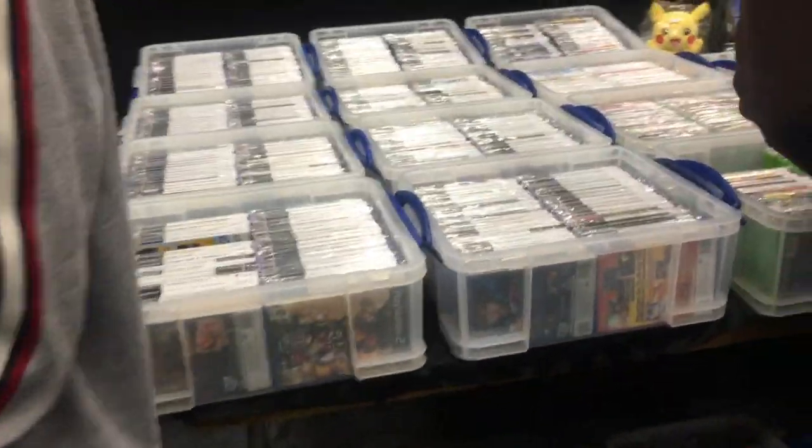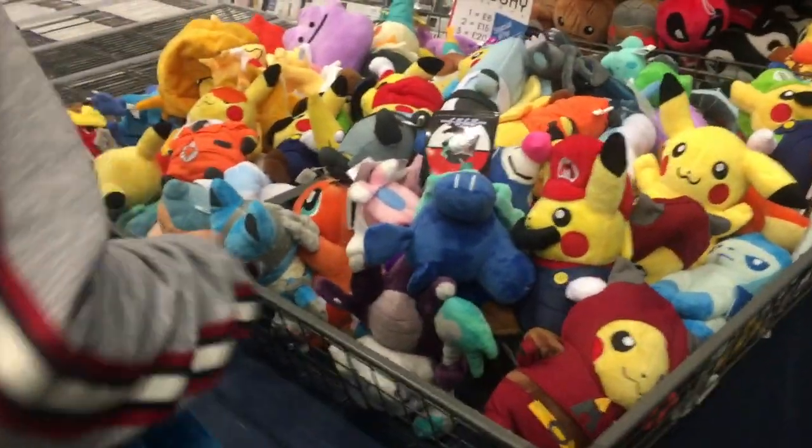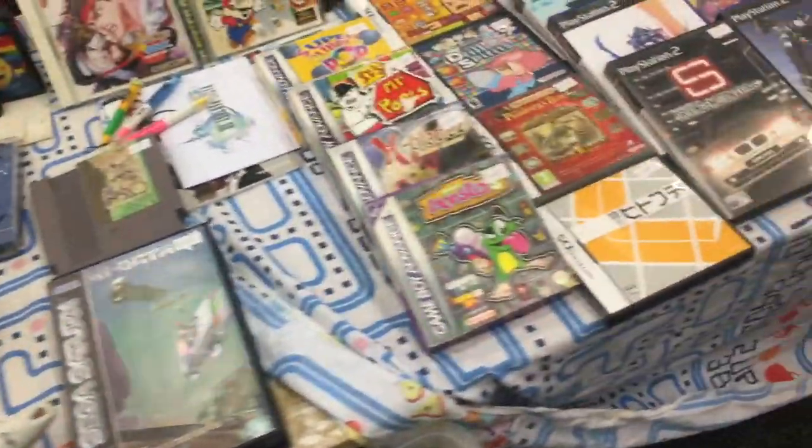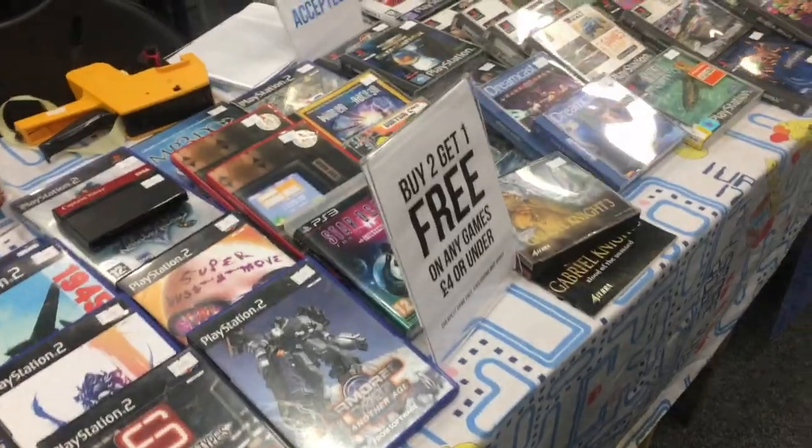But yeah, there was definitely people here which were selling off their collections. I spoke to a couple of guys who have been collecting for 20 or 30 years, and they were literally just selling off their collections. So I mean, it was sad to see, but you know, they just wanted to get rid of the games.